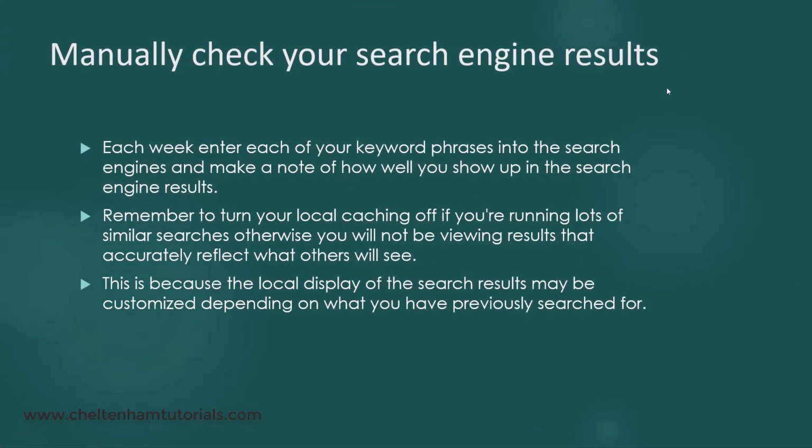The other thing you need to do on a very regular basis, maybe once a week or something, is to just manually check your search engine results. So, each week just type in a particular keyword phrase that's relevant to your website and just see how well it's showing up. Check the first 5 pages. What you should do is record these results in something like an Excel spreadsheet, just so you can keep track of things.